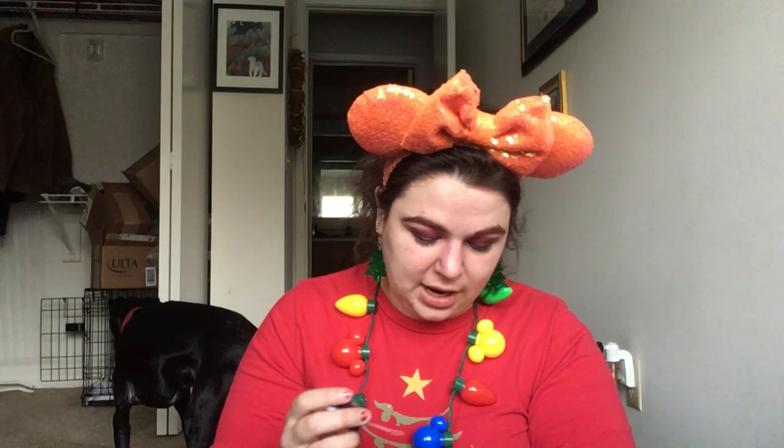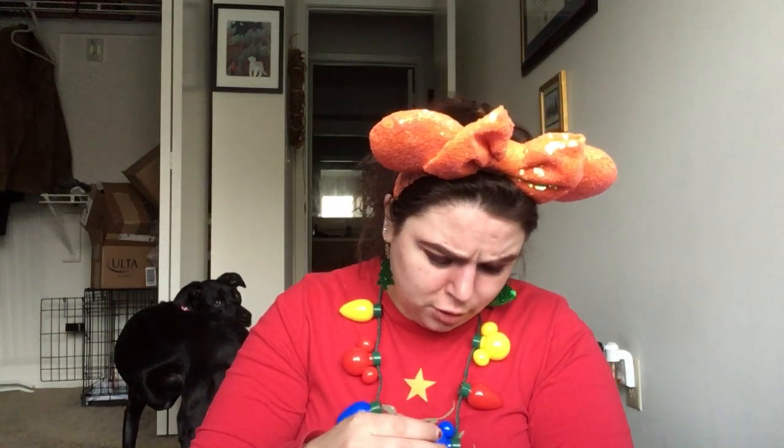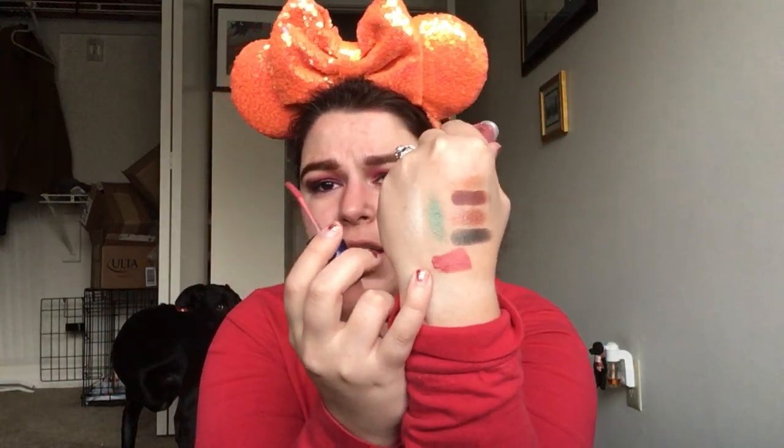This is called Prince Charming Celux Liquid Lip, which I know, I still love those. Ooh, what a beautiful shade. A beautiful warm pinky mauve. Yes, please. Love that. Can't wait to put that on my lips if we can ever wear lip products again. I'm so overwhelmed and I just don't even know.